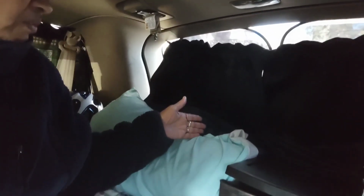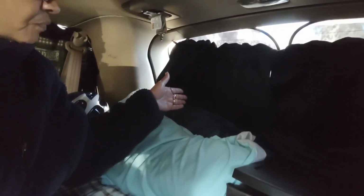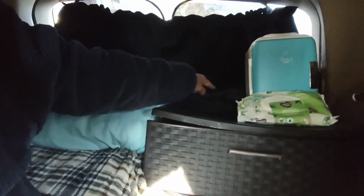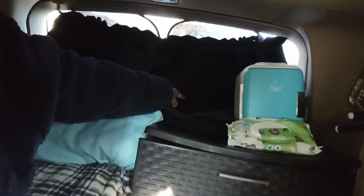I don't carry much stuff anyway. And throw that in a pillowcase, okay? And it'll look like a pillow and it won't look like a book bag. And behind here, guys, there is room back there too, okay?